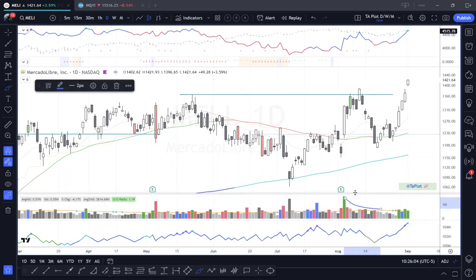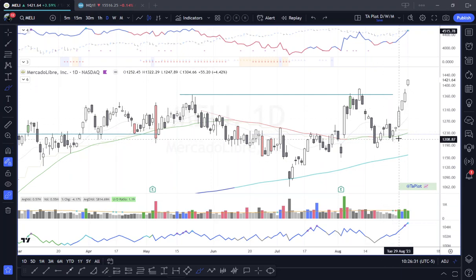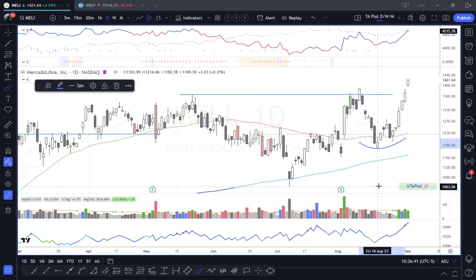Okay, and then it got a big burst here to the upside. That's just wedging up too fast. Corrected. This bar looks scary, but it's really not. Look at the volume on this bar right here. Very, very low volume. So it's not as scary. Finding support around the 50, the 50 turning from red to green. Okay, positive. The 50 is rounding right here, so that's positive.